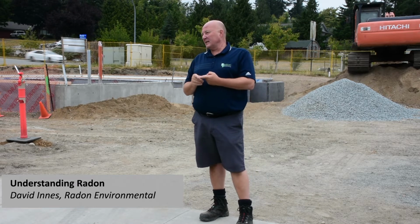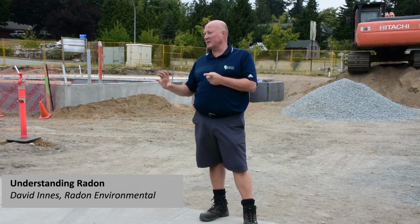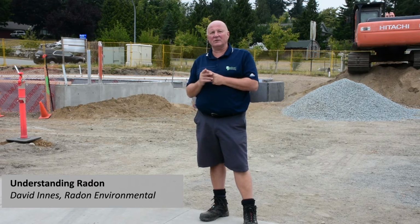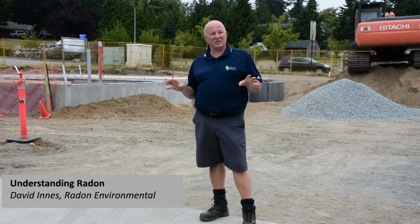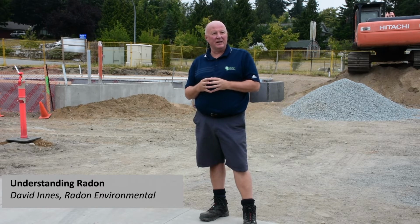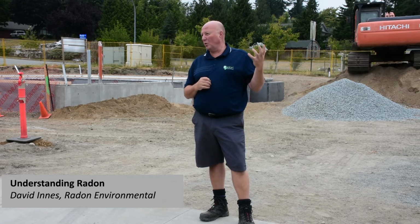The US has the action level set at 150 becquerels or 4 picocuries. They use a different measure, but that translates to 148 becquerels. And the World Health Organization sets the action level at 100, as does most of Europe. And they go on to say, but there's no level of exposure to radon that's safe.